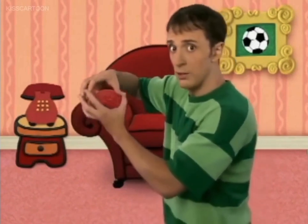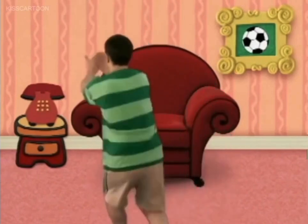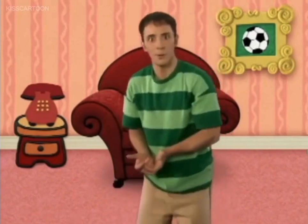Hey, have I ever shown you my Invisiball? No? Well, it's a great way to play catch. Here, catch. Nice. Throw it back. Whoa. Good arm. Come on.